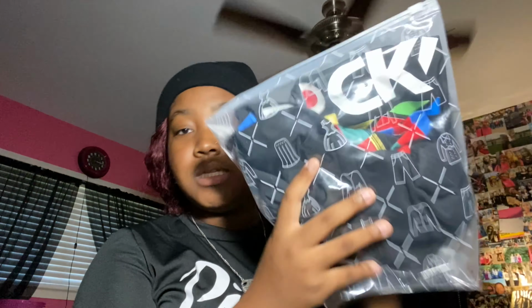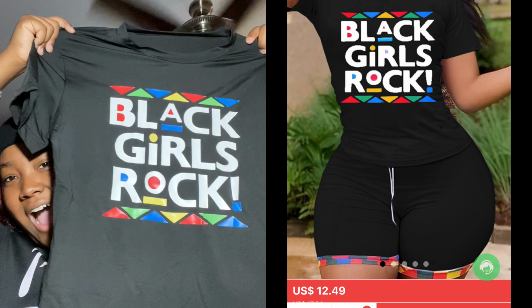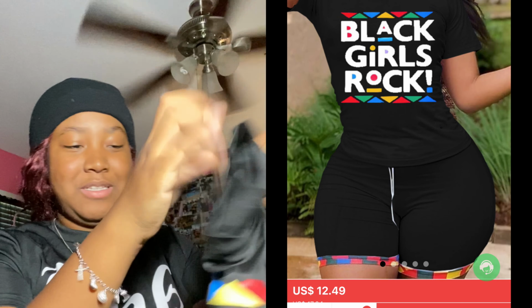Next thing, this looks like a two-piece. I'm not sure what this is, but those colors are not very appealing to me. So let's see what is inside of here. Ooh, it's soft. All right, well, maybe it is appealing. These don't look like biker shorts. These look like shorts. What is this? Black girls rock. But I don't think I would wear this just based off the colors.